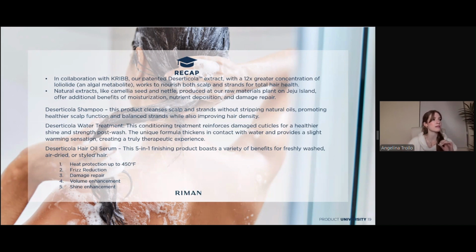And so when we look at each product in more detail, that shampoo is really there to balance the scalp, to cleanse as necessary, but to also deposit some of that Deserticola and the nettle extract. That water treatment then goes in not only to complement the efficacy of the shampoo on the scalp level, but to beautify the hair strands as well, to apply those conditioning polymers to really realign the various strands. And lastly, that hair oil serum comes in for whatever and whenever you need it. Heat protection, shine increase, frizz reduction, volume maintenance, and even cuticle enhancement with really sealing those damaged cuticles.